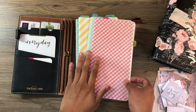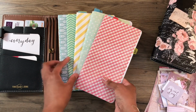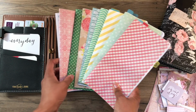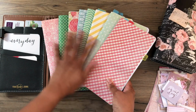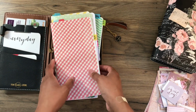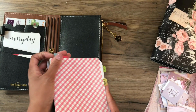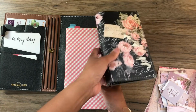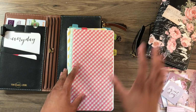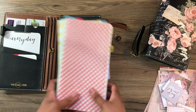I was a little hesitant. Originally, I was not going to change out my covers because this is such pretty paper and it's so bright and cheery, and I was like, no, I'll just keep it because it's April and it's still spring. But then I got into my first trial at making inserts for my personal size, because this didn't have anything. And I was like, oh no, I'm going to have to coordinate them. So I'm going to coordinate them. So here's what we're going to do.